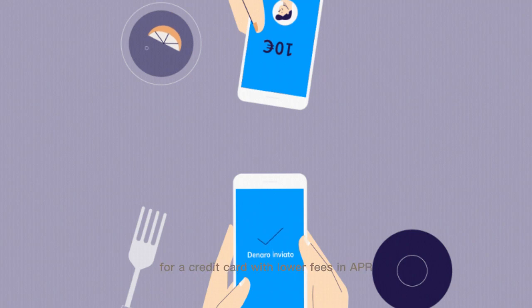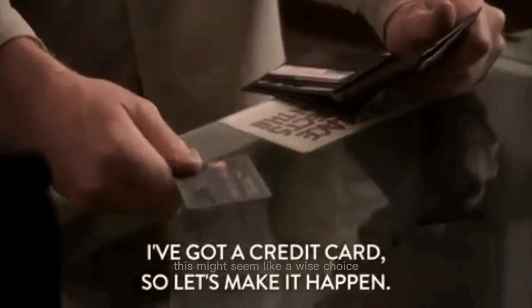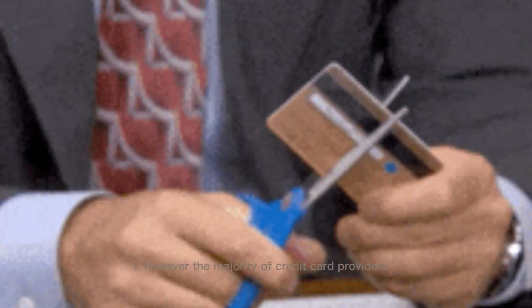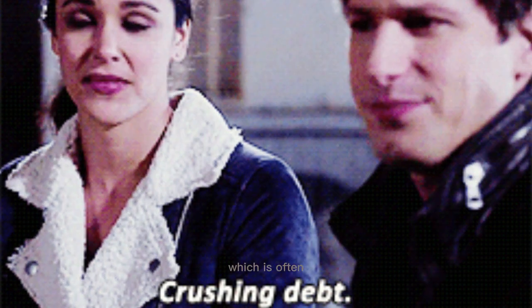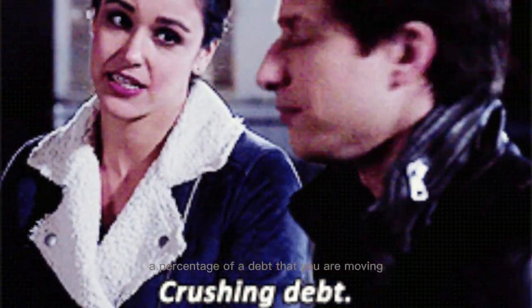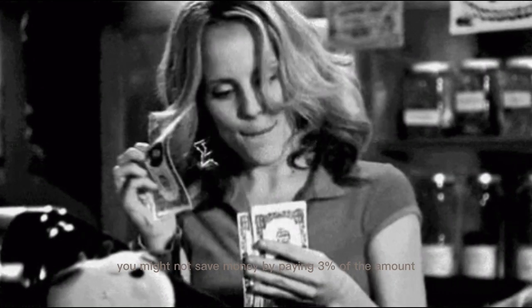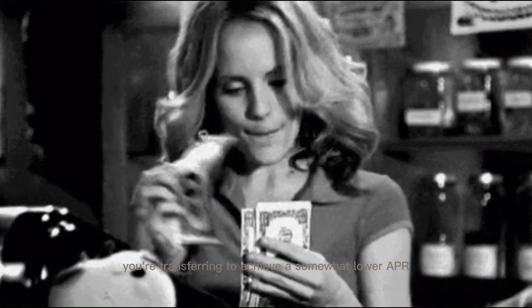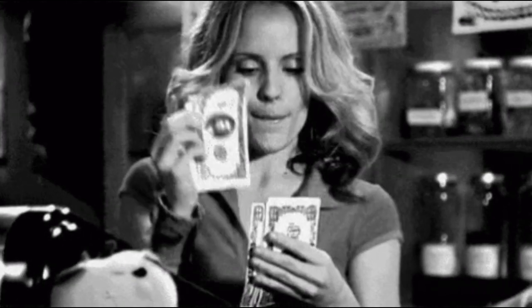If you are eligible for a credit card with lower fees and APR, this might seem like a wise choice. However, the majority of credit card providers will impose a transfer fee on you, which is often a percentage of a debt that you are moving. You might not save money by paying 3% of the amount you're transferring to achieve a somewhat lower APR.